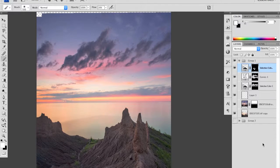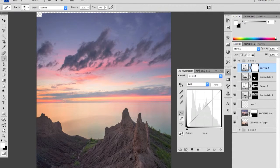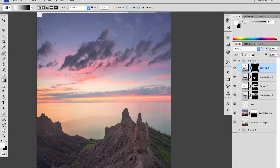So now some of the quicker and easier fixes for the sky are going to be coming back to the curves again. And now what we're going to do is take the curves and bring down the shadows a little bit and bring up the highlights just a touch. And we're going to see where that changed. And we're only going to focus that on the sky itself. So we're going to take the gradient tool and we're just going to work the sky.